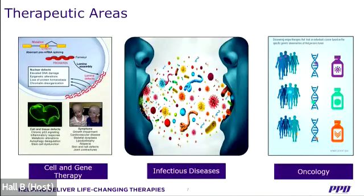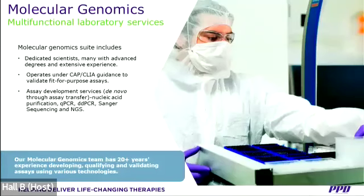And we do support all therapeutic areas, including cell and gene therapies, infectious disease testing, oncology, and a variety of trials in the disease states. We also have a state-of-the-art multi-genomics lab, with dedicated scientists to validate some of these new tests. Based on the need of the trial, it could be CAP-CLIA or for exploratory purposes.